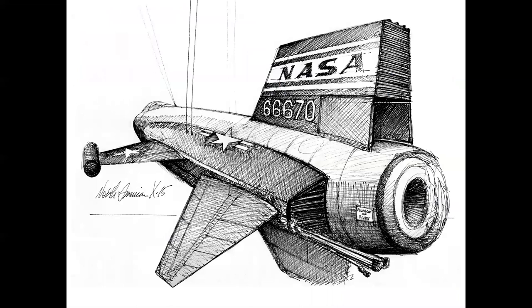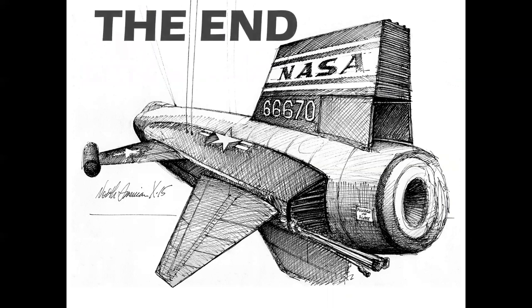So there you have it from that first sketch of the X-15. This is the airplane that's hanging from the ceiling in the master gallery at the Air and Space Museum in Washington, D.C. And that pretty well tells you the story of the joy and beauty of creating black and white artwork.